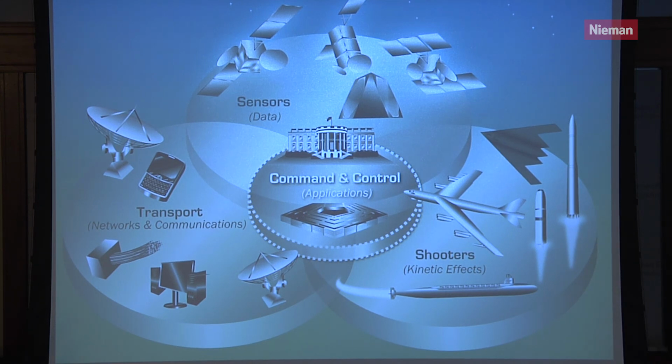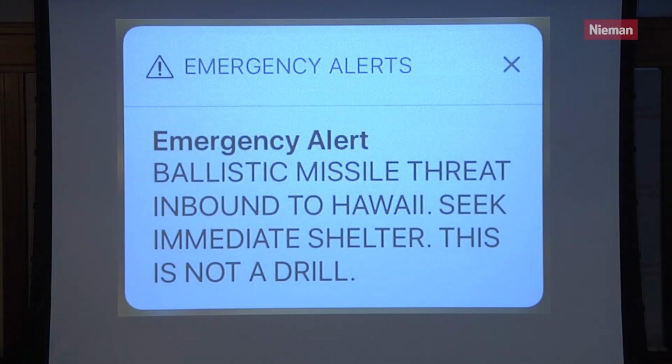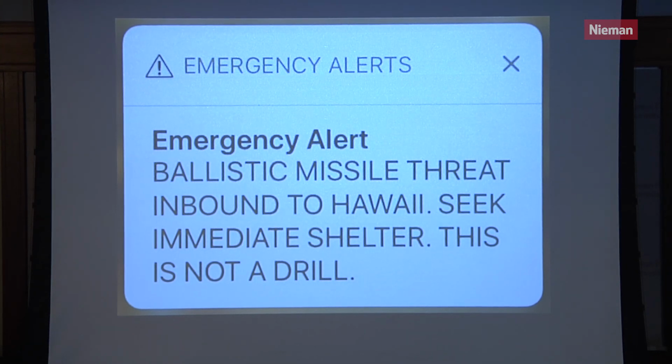And then you have the shooters. I love the term shooters. These are the means of actually delivering weapons, and in this case it's submarines and bombers and missiles and things like that. These are all linked together in command and control. I also want to point out that with any extremely complex system, especially technical plus human systems, there is always a real chance of error.